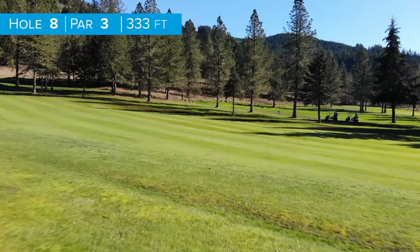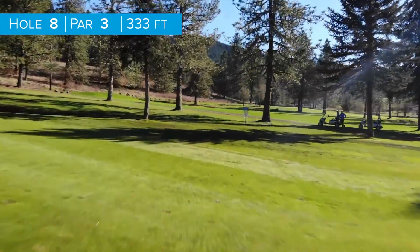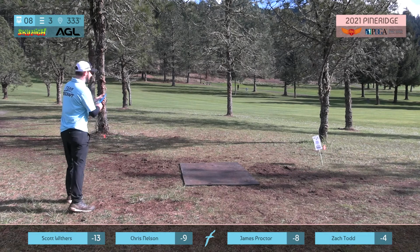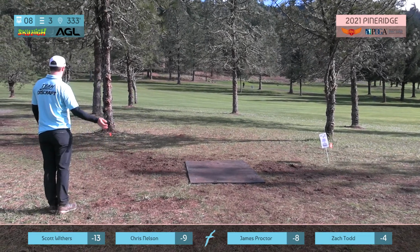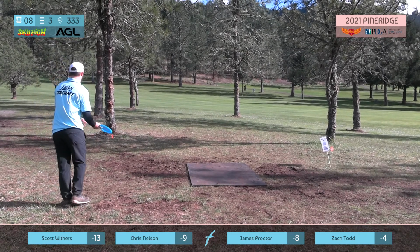Hole 8! A 333-foot par 3. This one's pretty simple. You just got to get it across this short fairway and pretty far to the right. You can see it over there. You don't have to go through these trees, but the play is directly through this gap. Scott's about to throw it through and to the right.